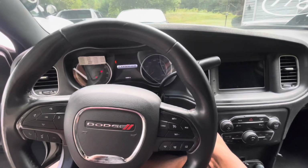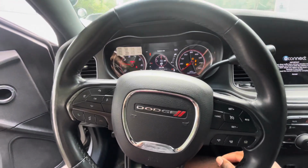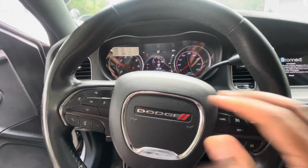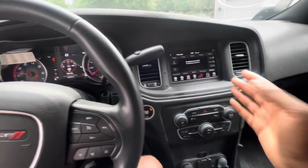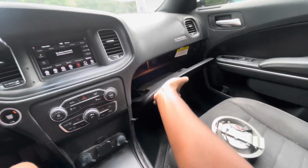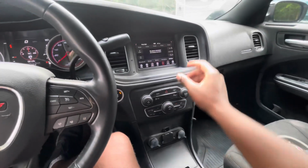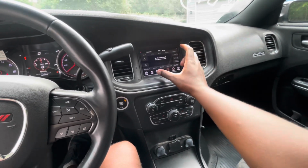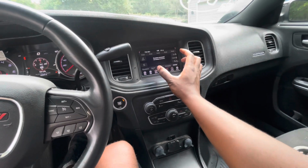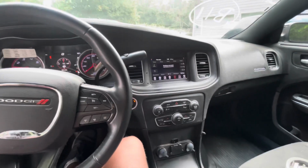Hopping in. Starts right up. 50% oil life, no light on the dash. It has the 7-inch screen. Pretty nice. I like it a lot. The older ones, I think pre-2017, they have the 4-inch screen, so this is nice. It's got the phone hookup and all of that, so it's really great.